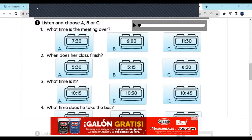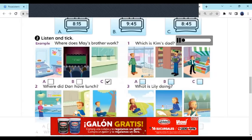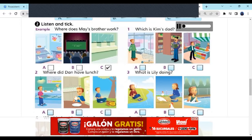Okay, now the second. 21D. Here and there in town. Listen and tick the box.